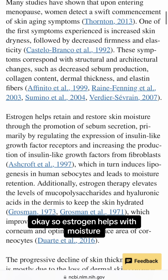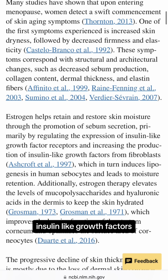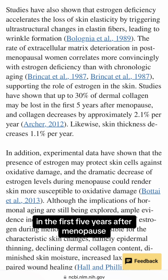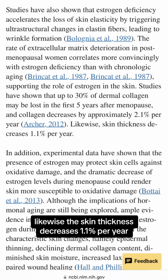Okay, so estrogen helps with moisture, estrogen helps with remodeling, estrogen helps with fibroblasts, elastin, insulin like growth factors. It is very much a part of our metabolism, our buildup, and our breakdown. Studies have shown that up to 30% of dermal collagen may be lost in the first 5 years after menopause, and collagen decreases by approximately 2.1% per year. Likewise, the skin thickness decreases 1.1% per year.